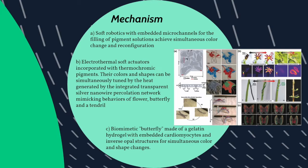So this is the mechanism, how the system works. So here A is the soft robotics. They have the micro channels for the pigment color, and the pigment color is already color changing, depending on some stimuli. So it can be moved, it can manipulate the shape, and also it can be colored. It can be changed in color also.